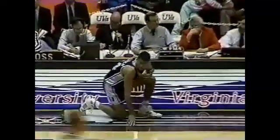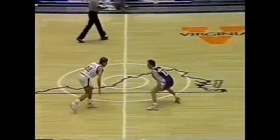Grant Hill travels. Tried to fake the big guy and go baseline. And the travel on Grant gives it back to Virginia. Boy, Mike Krzyzewski's got to be shaking his head on that one. Virginia was still trying to get organized defensively. Duke had the opportunity to take it in there. He'll walk. That's now 6 turnovers by the Blue Devils, and Virginia with none.